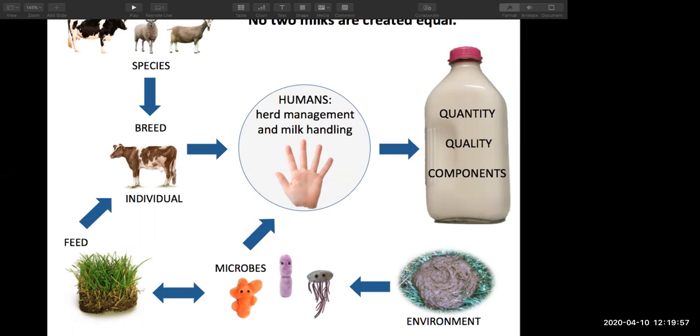If all milk has the same ingredients, the beach balls and the couche balls, then how do cheeses made from different milks taste so different? So I think at the broadest level, the biggest difference that can happen from milk to milk is at the species level. So goat, sheep, and cow. And this is like at the civilian level of noticing.